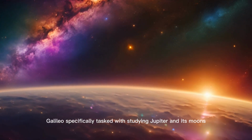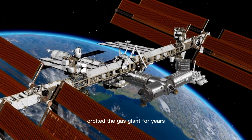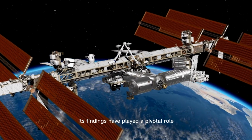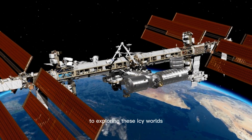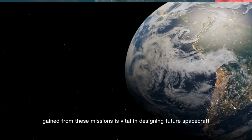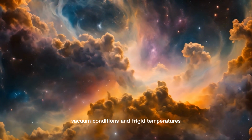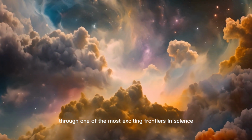Galileo, specifically tasked with studying Jupiter and its moons, orbited the gas giant for years, providing critical insights into Europa's subsurface ocean and potential water plumes. Its findings have played a pivotal role in shaping the scientific approach to exploring these icy worlds. The knowledge gained from these missions is vital in designing future spacecraft that can endure extreme radiation, vacuum conditions, and frigid temperatures.